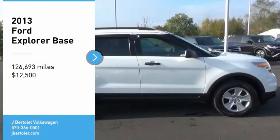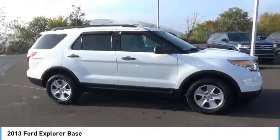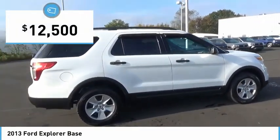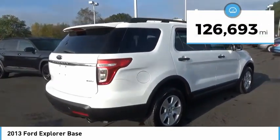We are pleased to show you the 2013 Explorer. You've got a lot of capabilities to call on in a Ford Explorer. Don't underestimate your choices, and is priced below $15,000. This vehicle has less than 130,000 miles.